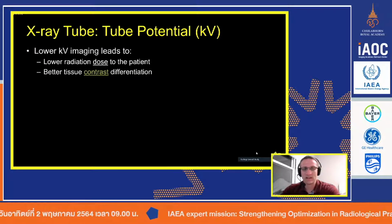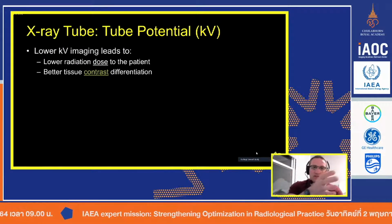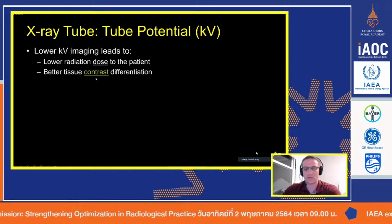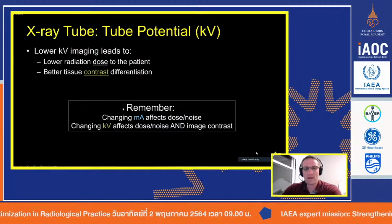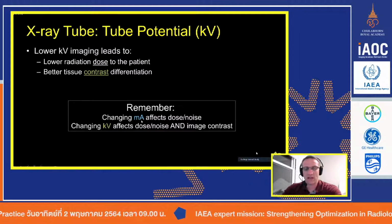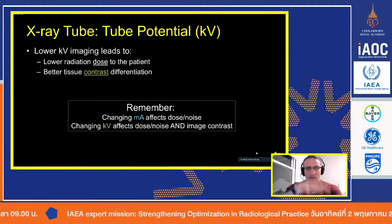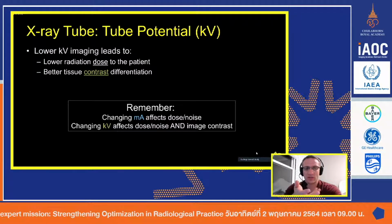But the idea here is why we typically will image with lower kVs in most of radiography: we're trying to reduce the dose to the patient and increase the contrast in the body. So another thing to remember, when we change the mA, this affects the amount of photons, X-rays, coming out of the tube. So this affects the radiation dose to the patient and the image noise in the reconstructed image.